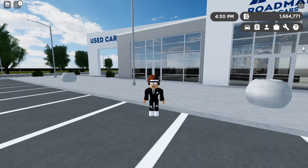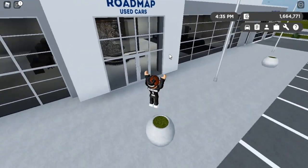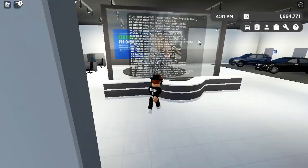So basically, when you're in a high-speed chase, police can spike trap criminals' cars. And then there's 2 limited edition cars, which we will check out very shortly, and you guys will definitely be surprised. And then there's also 29 new cars. So overall, a pretty nice update.